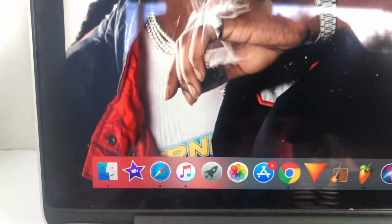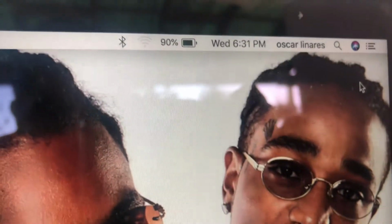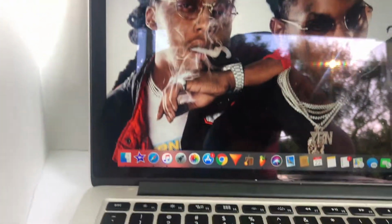The screen is great. It's Retina display. You just look at the detailing of it. Bright, vivid colors. It's just overall, it's a nice screen.